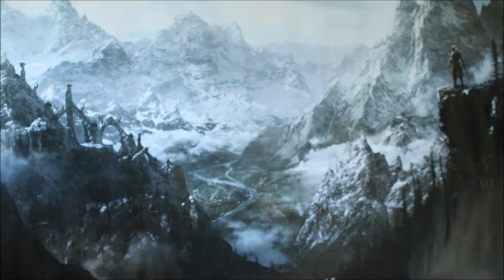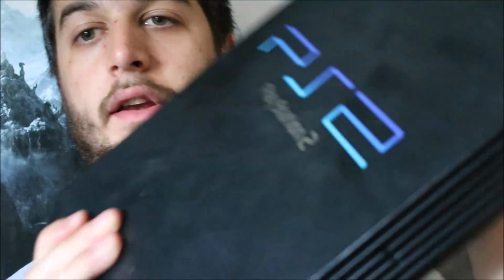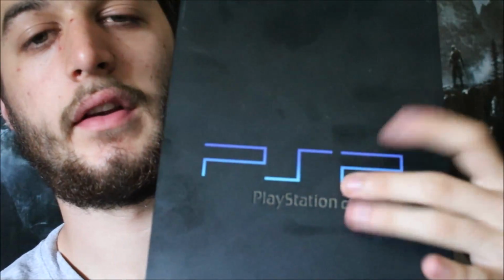So since the PS1 is temporarily out of stock, the very first thing that I can think of is to show you the PS2, which really revolutionized gaming as a whole. So this is what the PS2 looks like. As you can see, it says PlayStation 2 right on it. And this was one of the greatest selling consoles of all time. It's also one of the most fun consoles to play of all time.